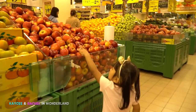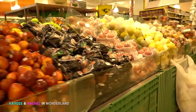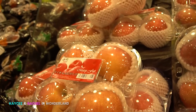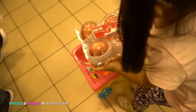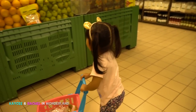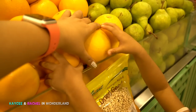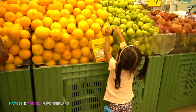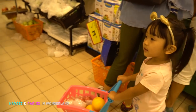Here, the fruit section. Wait a minute, let's see what we can get. Here, Fuji apple right here. Is that Fuji apple? Fuji, yes, Fuji. Fuji apple. That's Rachel's fruit. I love it. You like it? You love it? Orange, okay. That's it. Don't get a lot. We don't have a storage for it.